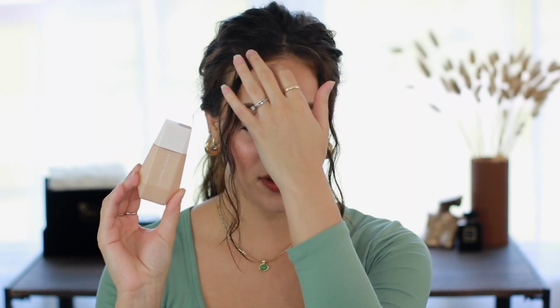So this is the Fenty Beauty Eaze Drop Blurring Skin Tint. This is very, very popular. A lot of people rave about this, and that's why I picked it up, but I got it at the same time as the Misha and ended up reaching for that one more. Although I do still really, really love this one, especially after using it more and more.